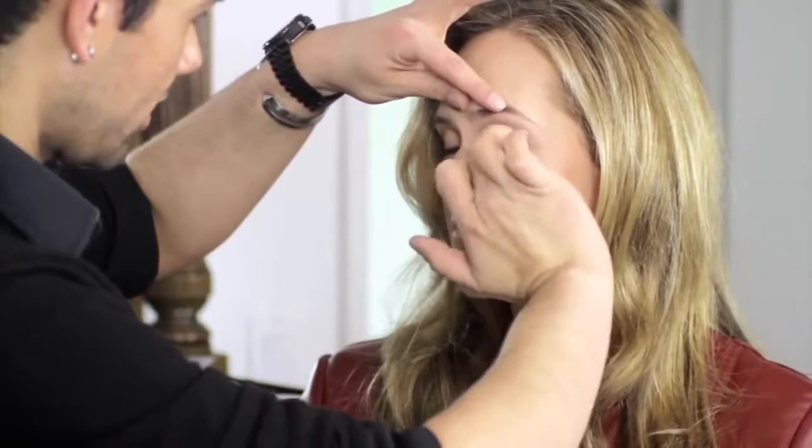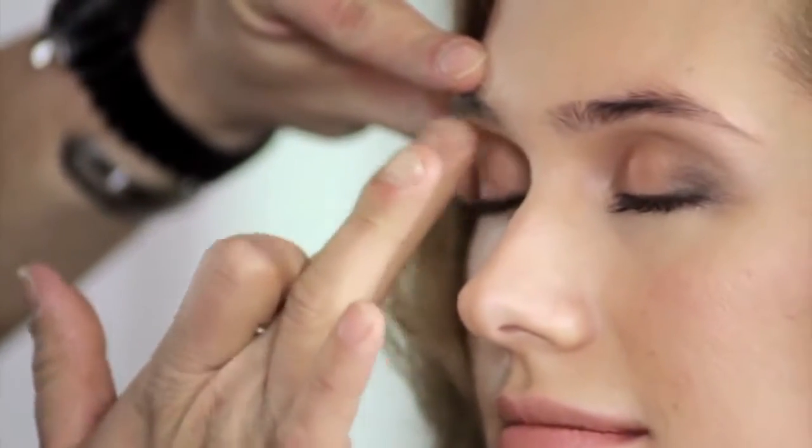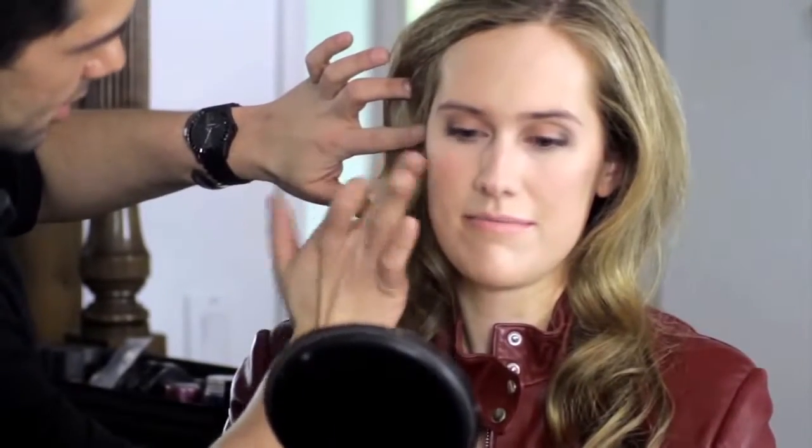Just adds a hint of color to the lip, and then go ahead and close your eye for me. Just a little bit of color and sheen right to the eye. There, go ahead and take a look. Just really beautiful and nice and fresh. Fantastic. And it doesn't look like too much. Right. So you can go anywhere with it.